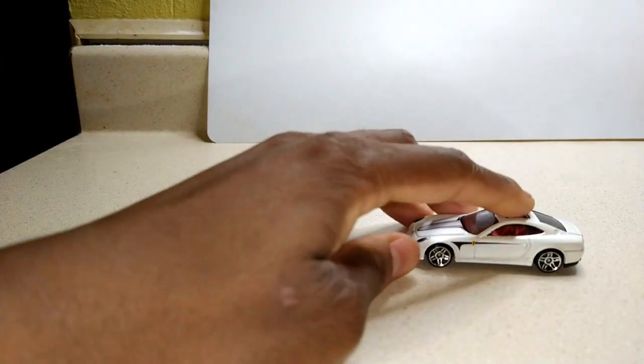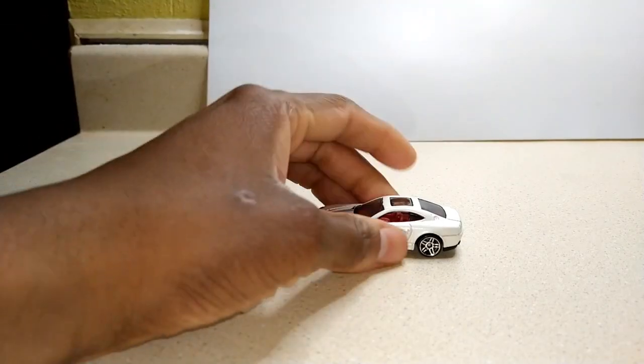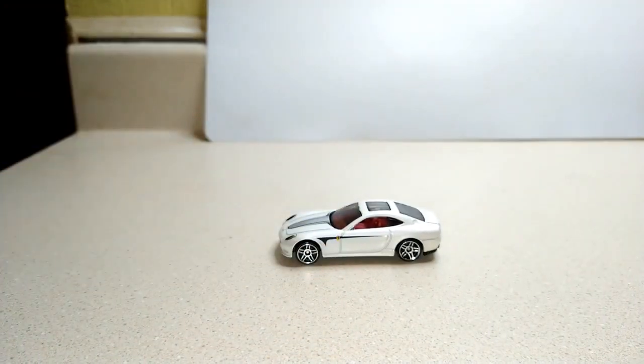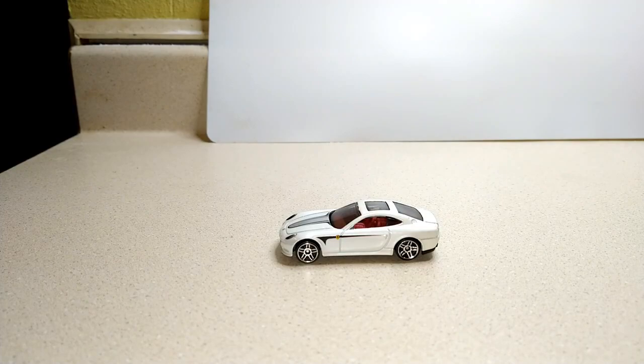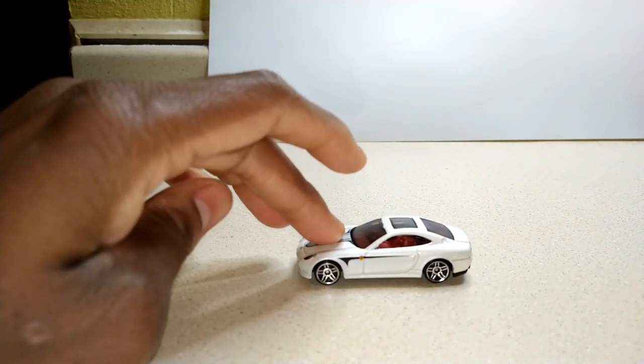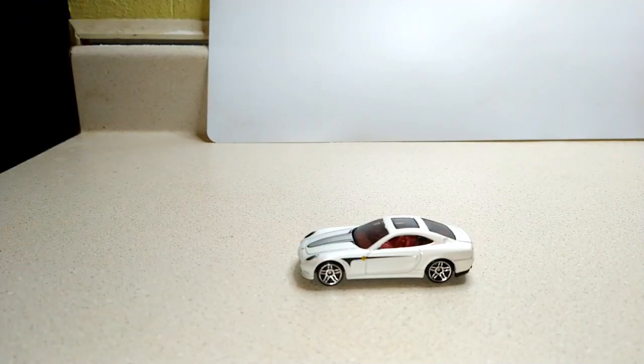Then we got our Ferraris. Our Ferrari 612 Scaglietti. My criteria for the Ferraris is this. People think that just because it's expensive, it's a luxury car. That's not really my train of thought. The way that I approach the Ferraris in this challenge is the front engine cars. I believe the front engine cars are more suited to luxury. The mid-engine cars, on the other hand, are more suited to all-out performance. More for the track.